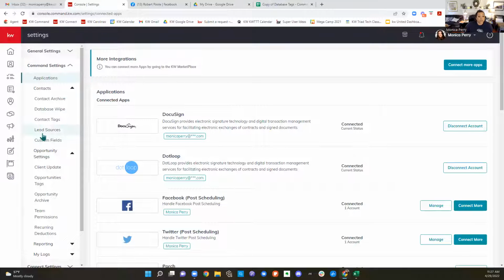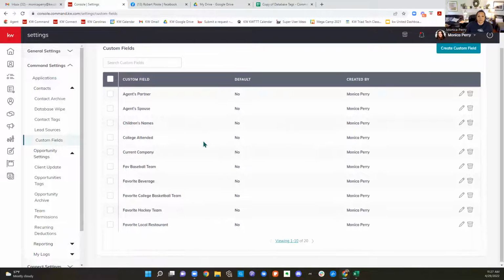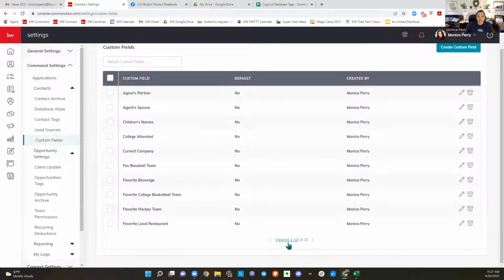But so you can add lead sources, you know, if you do some specific kind of networking, you can add lead sources for yourself. You can also adjust those custom fields I showed you that I like so much. So I have 20 custom fields.